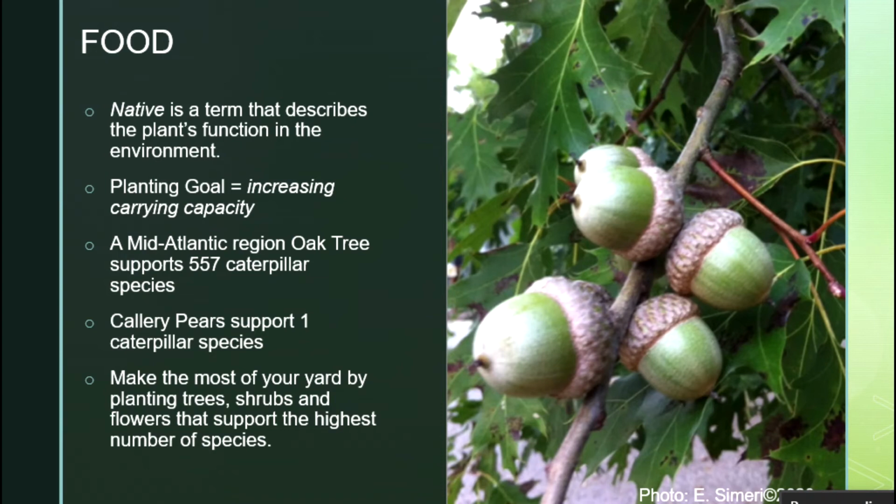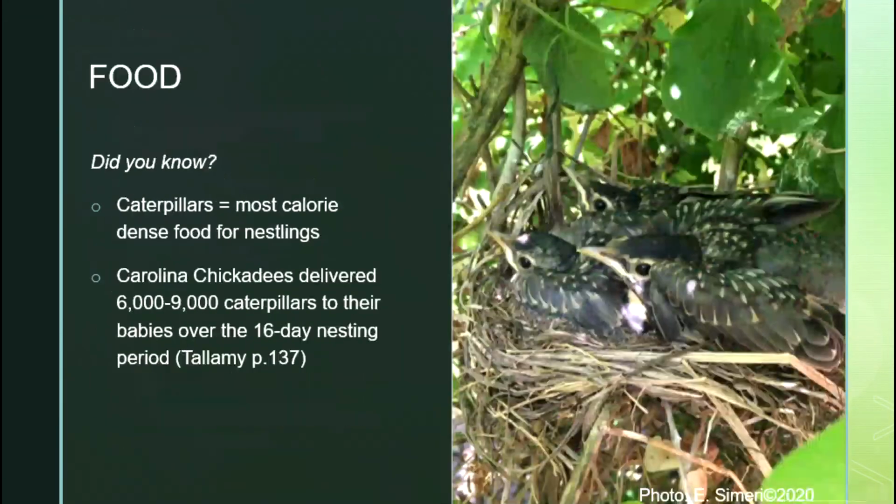Space is often limited in folks' yards, so you want to make the most of your yard by planting trees, shrubs, and flowers that support the highest number of species. This is called carrying capacity, and our planting goal is to increase that.